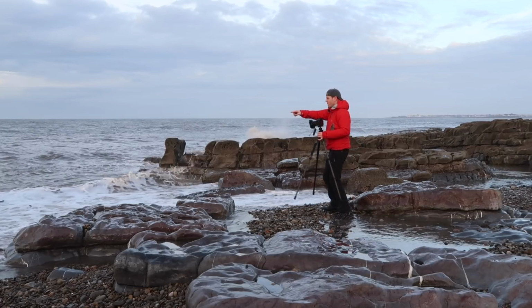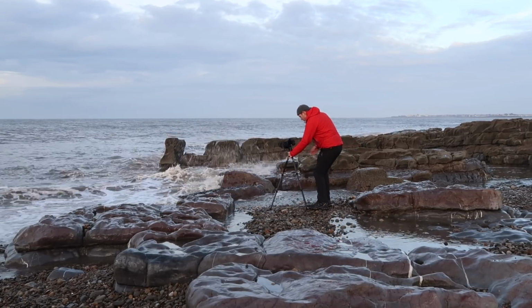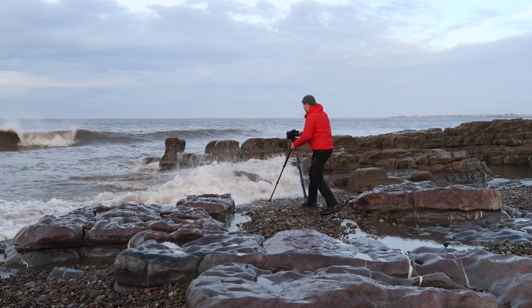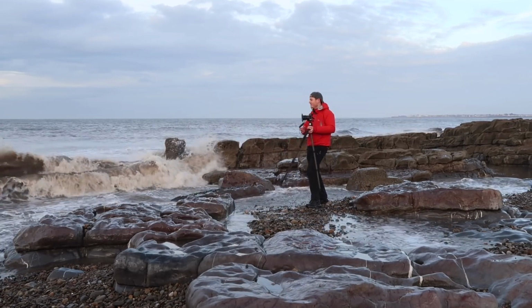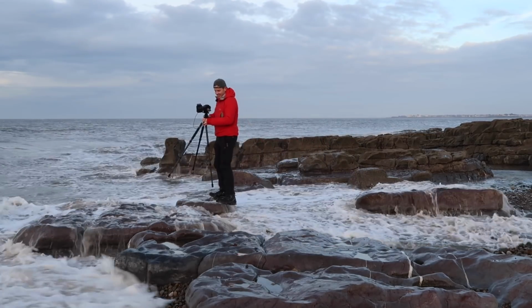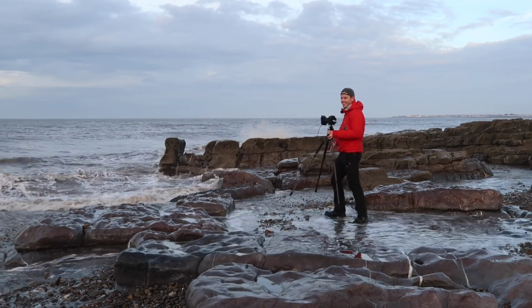Literally just the other side of where I was shooting, there's this awesome rock leaking out. So I've got two shots in one location, which is nice, isn't it? Whoa! Every now and again, oh look at this! I take it back, the tide is coming in. What? Whoa! It's a bit risky putting the camera down, but I really want this shot.